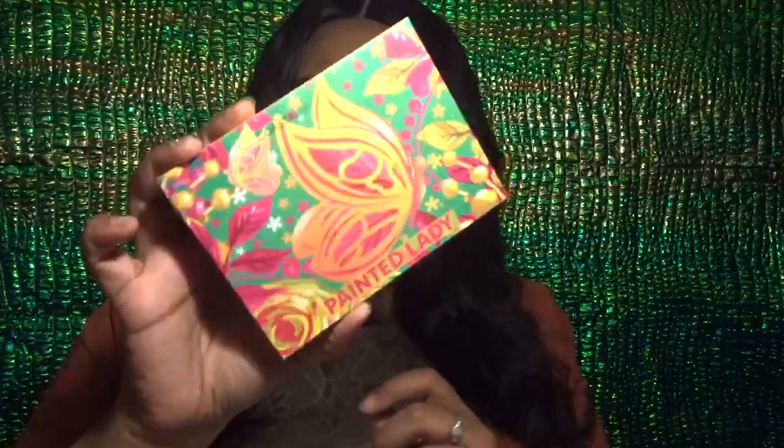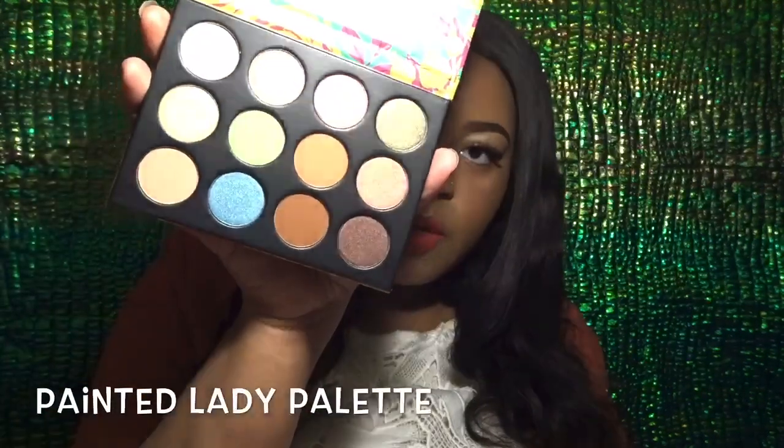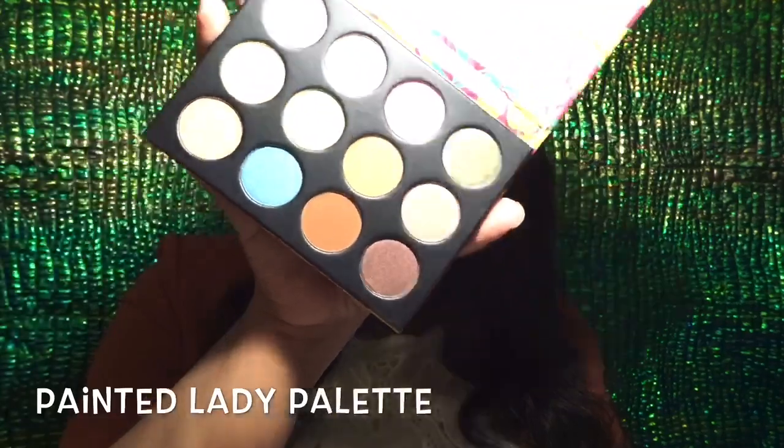Isn't it so pretty? I just love the vibrance of this. I would love to get this during the summertime. The shimmers in here, they have a couple creams, and I love the color array of everything. So here you go. That's a look at it. Hope that the lighting is not washing these out. But as I said, I will be doing a look with these. So this more than likely will be the palette that I'm using.